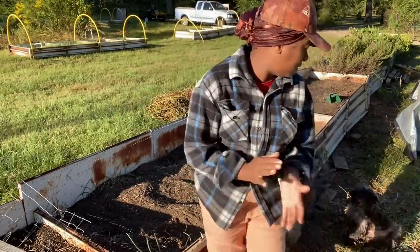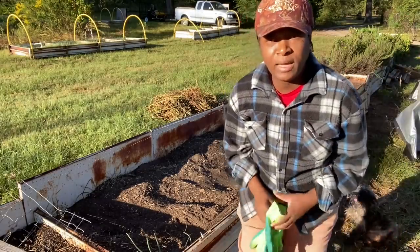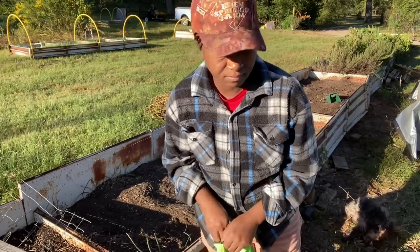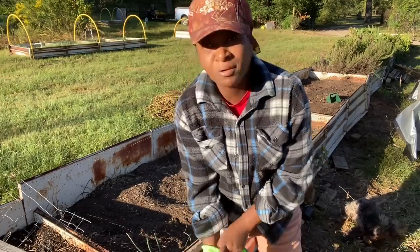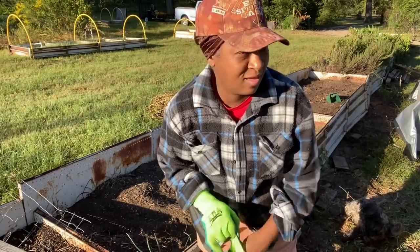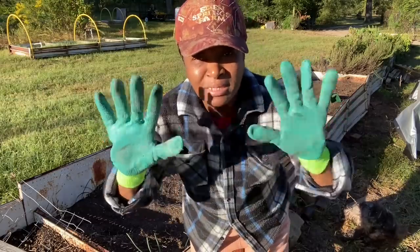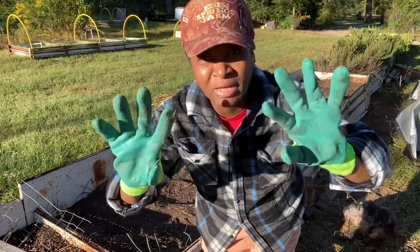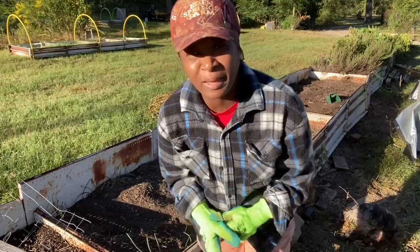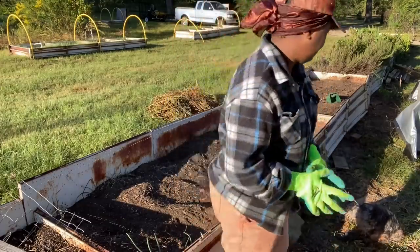Put my gloves back on. And I'm going to go ahead and get to amending this bed. Yes, I am. I borrowed Mr. H's gloves. I don't think he know I got them, but I got them. Because these are good for the garden. Look at them green fingers, and they got that rubbery material. So I borrowed his gloves today. Hope you don't mind. All right, y'all, let's go ahead and get to amending.